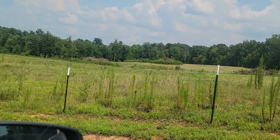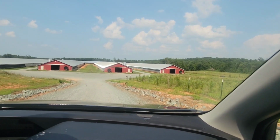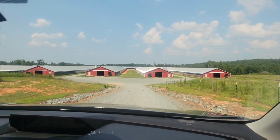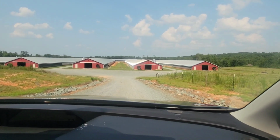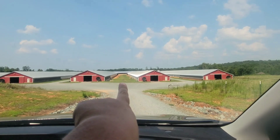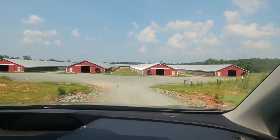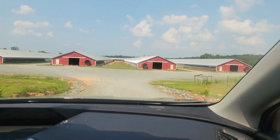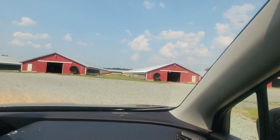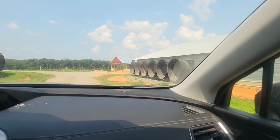Okay, as you recall, I shared with y'all the stack house, and this is our litter shed. It's where we will store any chicken litter. It's where we will compost. And if you see it straight between these two chicken houses, the tin roof back there, that's what we're looking at. We're going to go around and see it. So once we get around there, I'll give you a better shot. Okay guys, we're rounding the bend to the new stack house.